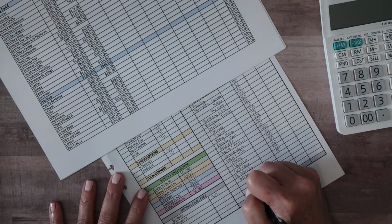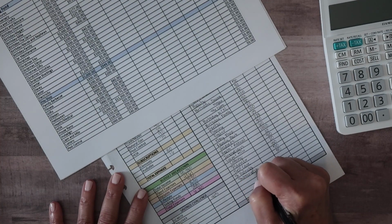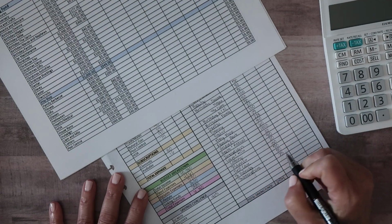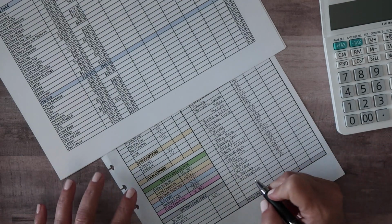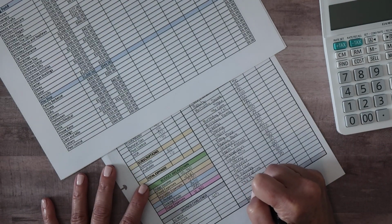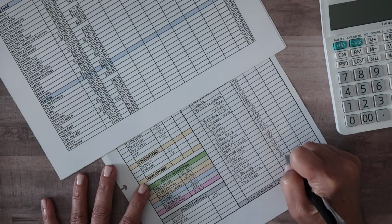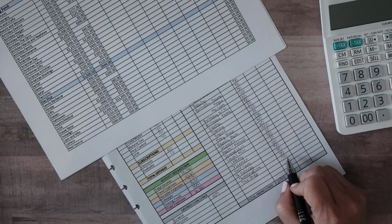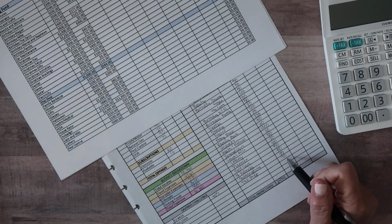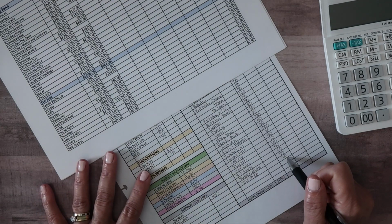Subscriptions, which is really just Amazon, but I put $25 a month, and that's due in January. Tax prep always surprises me. So I took the $400 that we normally pay, and I divided it by, I think it was 6 months. So October, November, December, January, February, March. So 6 months. And so that's where I kind of came up with that number.